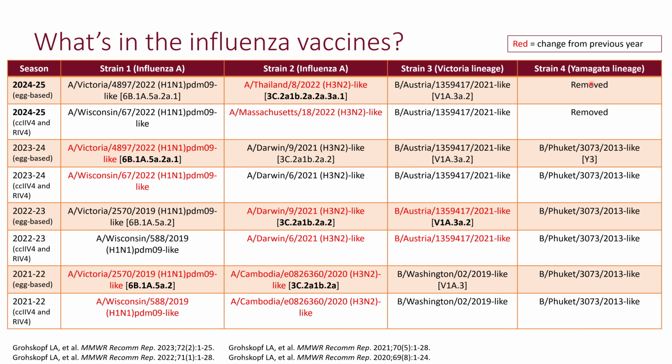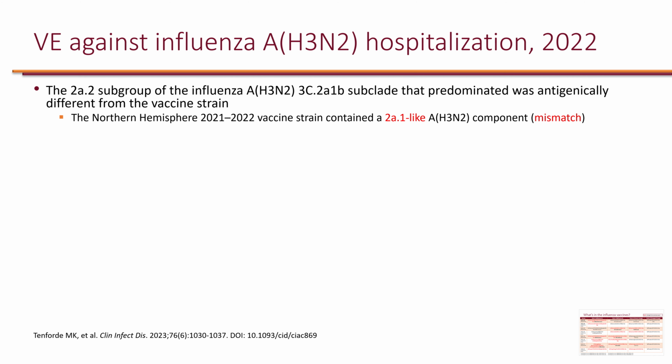Now, one thing that will be new next year is that because the Yamagata lineage has been eradicated for a few years now, we're actually going to remove it from the flu vaccine. So next year, all vaccines will be trivalent because strain 4 will be removed. As you can see, the Yamagata lineage strain has not changed in the vaccine for many years. In fact, we have not seen the strain circulating for a few years, so there's really no need to include it in the vaccine anymore.